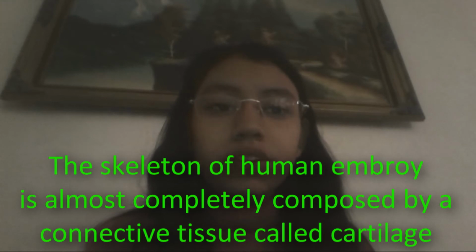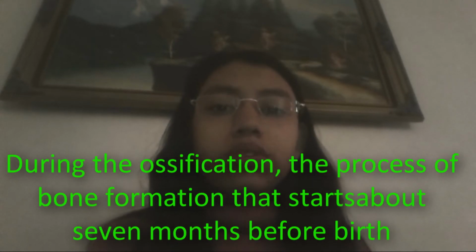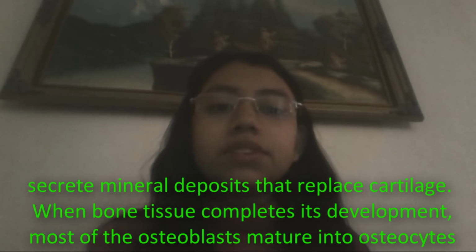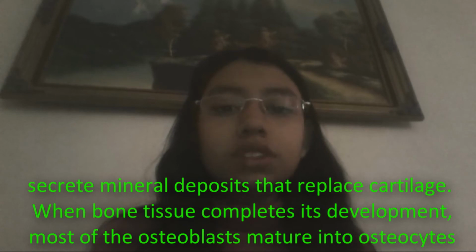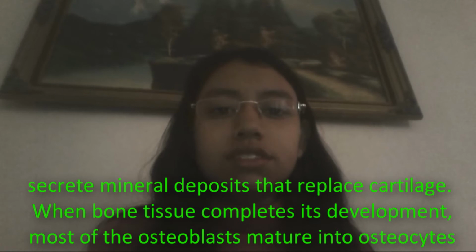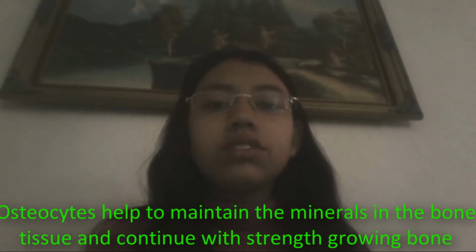The skeleton of the human body is almost completely composed of a connective tissue called cartilage. Cartilage-producing cells are scattered in a network of protein fibers, collagen, and flexible elastin. During ossification, the process of bone formation that starts about 7 months before birth, cartilage is replaced. Bone tissue forms from cells called osteoblasts, which secrete mineral deposits that replace cartilage. When bone tissue is completely developed, most of the osteoblasts mature into osteocytes. Osteocytes help to maintain the minerals in the bone tissue and continue with the strengthening and growing of bones.